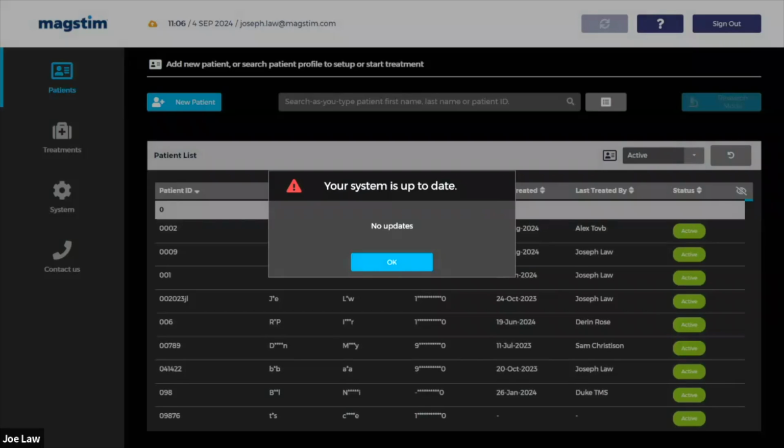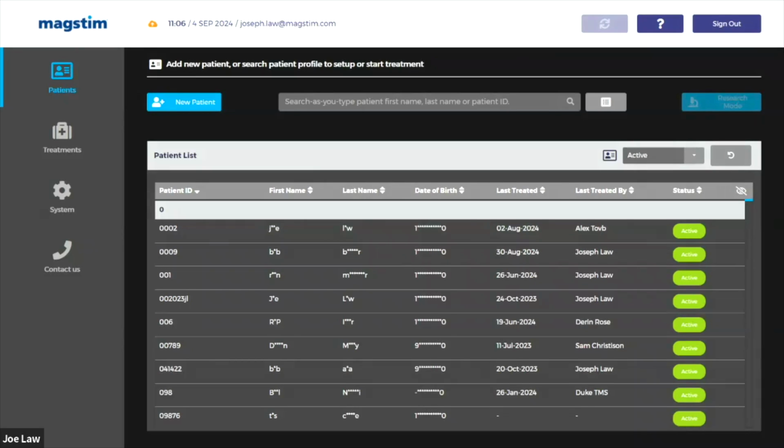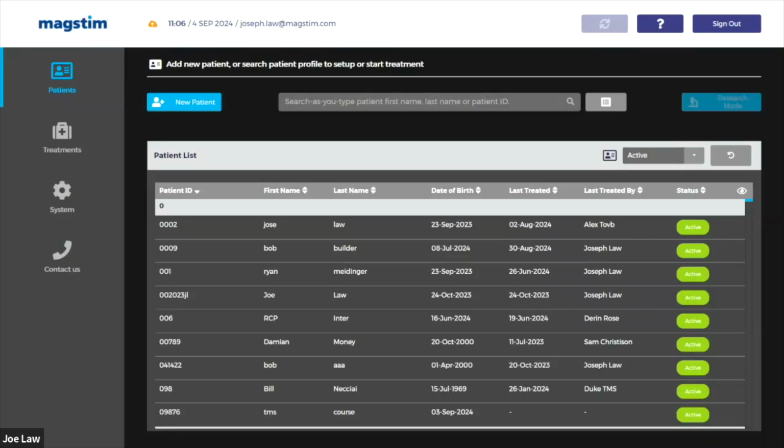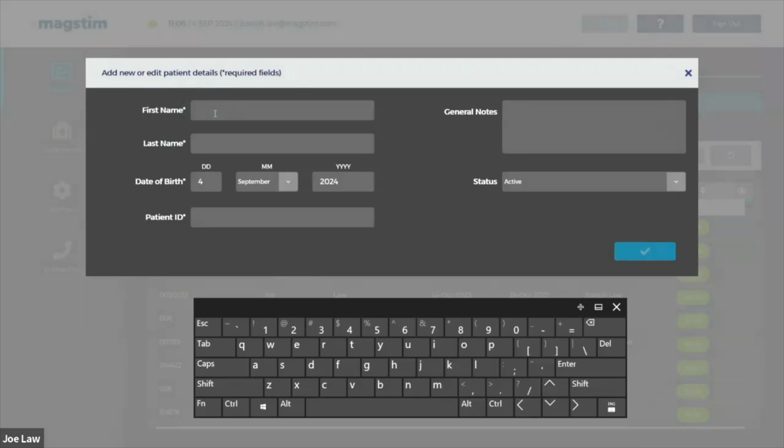When you first sign on to the device, it gives you an overview of all of your active patients. Admittedly, this is just some test data here, but this would usually be your active patients that are currently undergoing the TMS program. So let's enter a new patient and start the workflow. When a patient first comes in, we're going to want to enter some patient details. I'm just going to make up some details here.